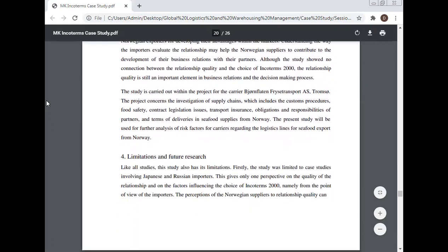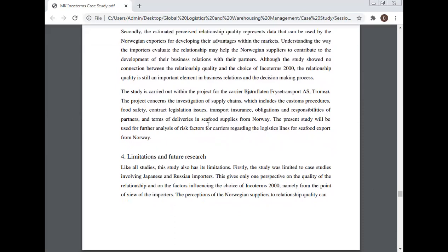The study is carried out within the project for the carrier Falck Nor Fresh Transport AS Tromso. The project concerns the investigation of the supply chain, which includes customs procedures, food safety, contract legislation issues, transport insurance, obligations and responsibilities of the partners, and terms of delivery in the seafood supply from Norway. The present study will be used for further analysis of the risk factors for carriers regarding the logistic lines for seafood export from Norway.